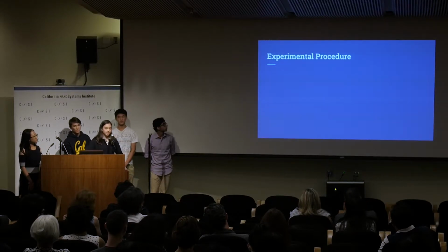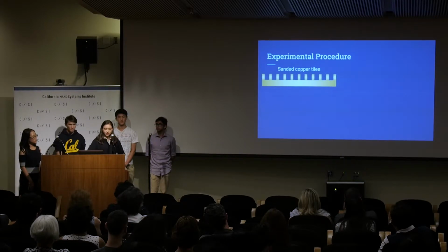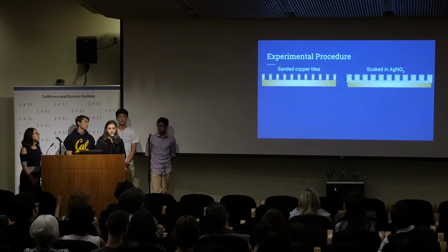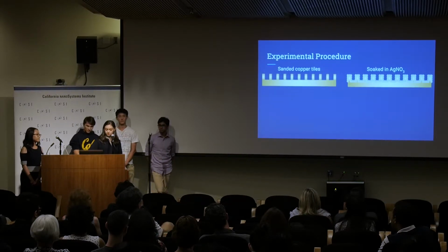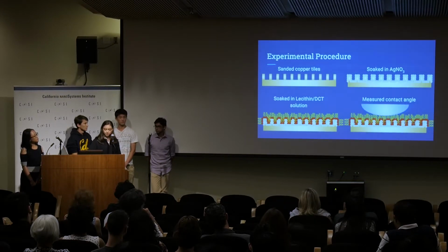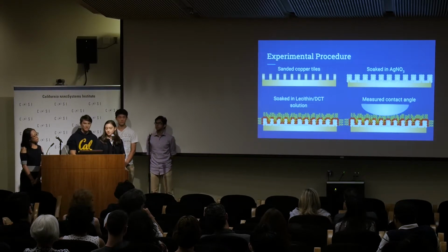And just to remind you again what our procedure was, first we took a copper tile and we sanded it to create microstructures and to also remove the oxidized layer on the top. And then we soaked it in silver nitrate for 90 seconds to then attach silver nanoparticles to the surface and create more surface area so that we could attach our polar and nonpolar molecules. And then we dropped water onto it and used an optical tensiometer to measure the contact angle.